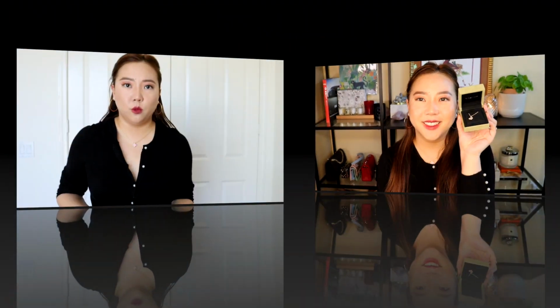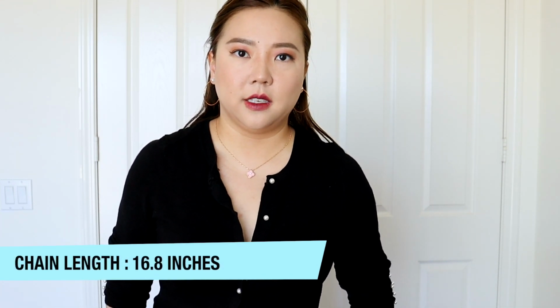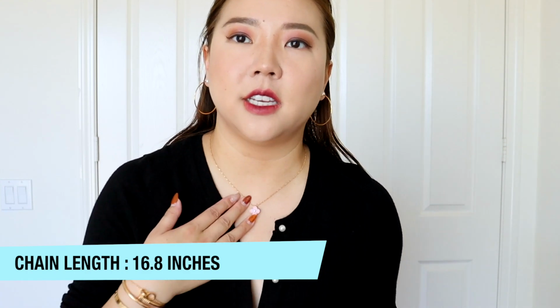It's just so dainty and I love it. And I am going to try this on right now. With the necklaces, I think it's a little bit tricky because everybody is different. Somebody might have a longer, skinnier neck, and I have a shorter, wider neck. The standard size of these necklaces I think is 15 inches. And I did add an extension link, like I said, on this particular piece.